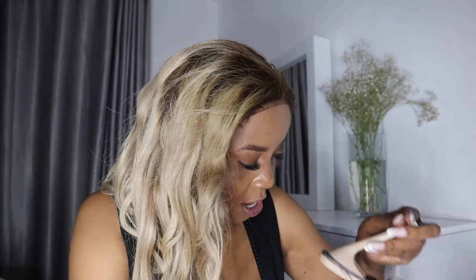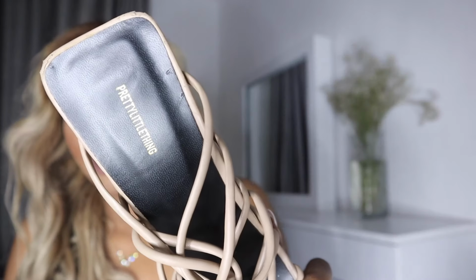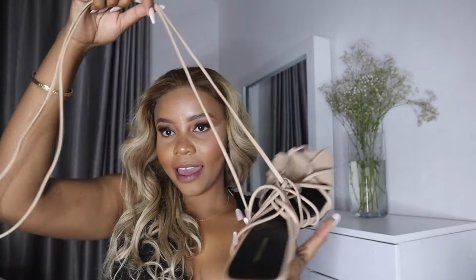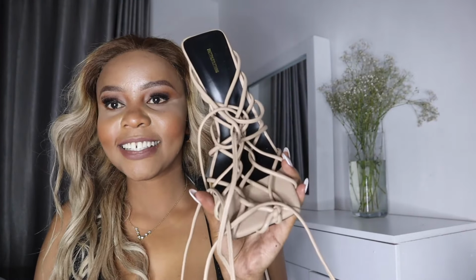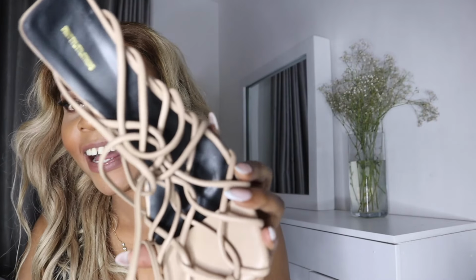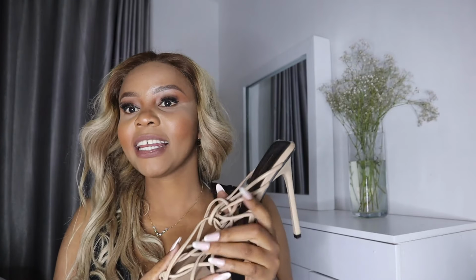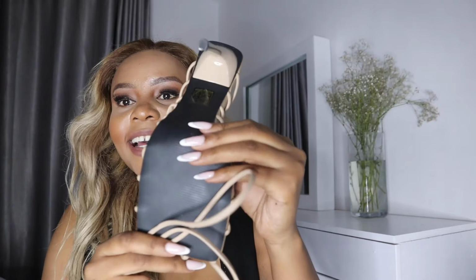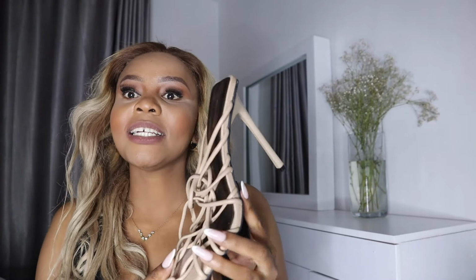The next one we have is this one. It honestly oozes Bottega vibes. Literally, it oozes Bottega vibes. It's from PLT, as you can see, Pretty Little Thing. Hey, guys, I love these shoes. Oh my god. This is mine. I decided to keep it because it's nude in color and I figured that I can wear it with so many outfits in my closet. I love it. Guys, like I said, the quality is insane.